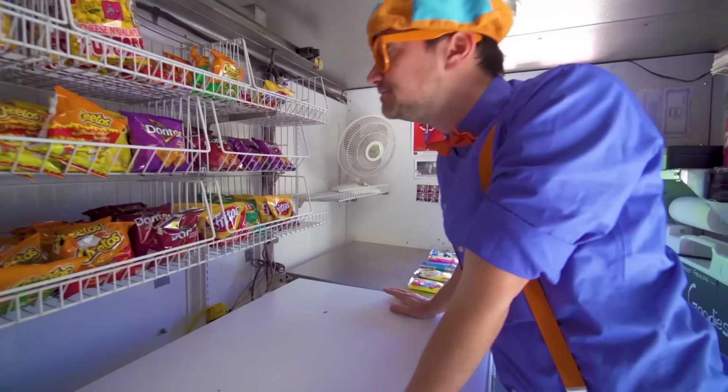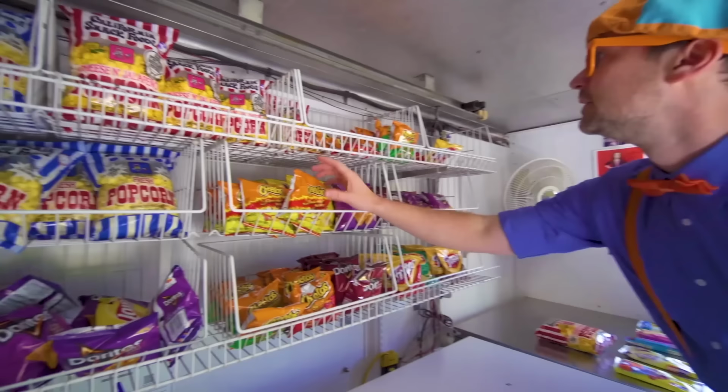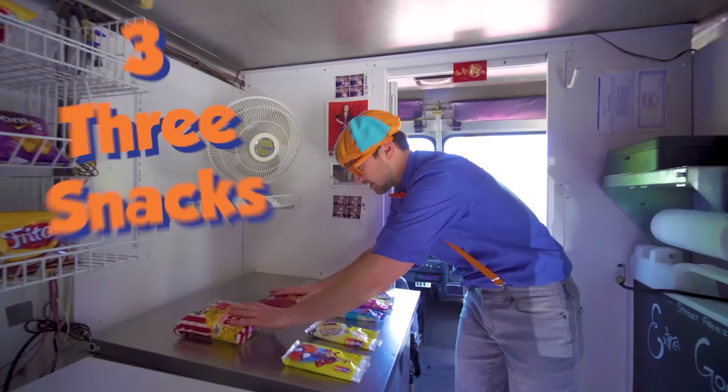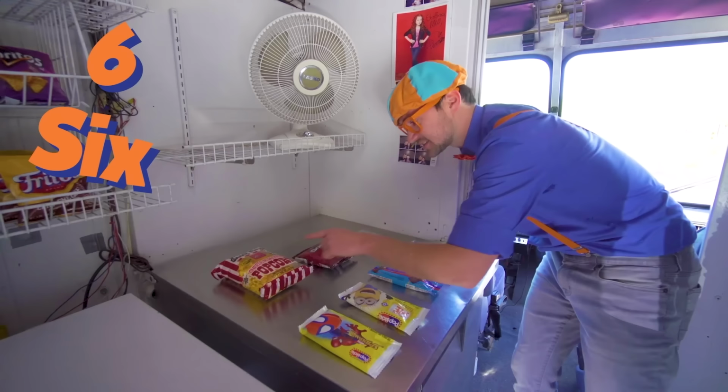Okay, how about some popcorn? One, how about some chips? 2 snacks. Oh, what else? Oh, yum! All right, 3 snacks. So we have 5 ice cream bars and 3 snacks. 5 plus 3 is 1, 2, 3, 4, 5, 6, 7, 8.